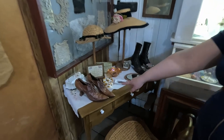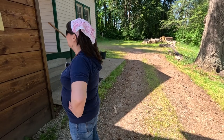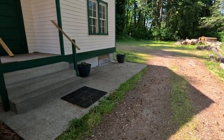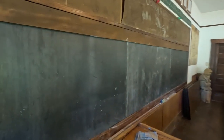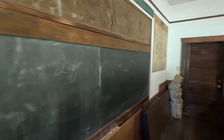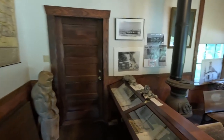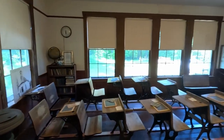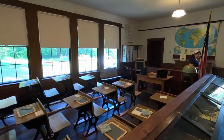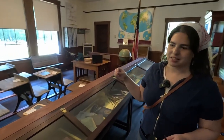Did you see how narrow these shoes are? Whoever wore those shoes had really narrow feet. This is an old one-room school. Oh, wow, this is great. I love the holes in the desks for the ink pots.